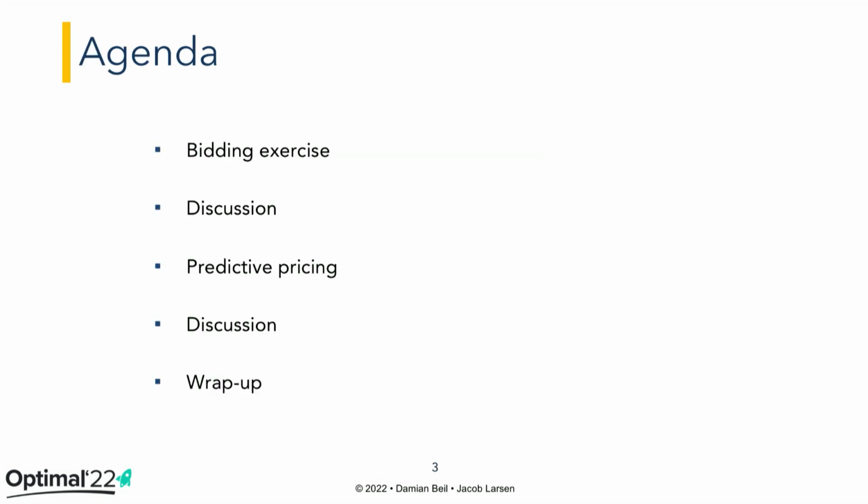Great. Let me just run through the agenda here. We'll start out by doing a bidding exercise, and that's where you'll have to play your part as well. And don't worry, we won't make anybody dance, even though we want to make it very interactive. We'll then discuss the findings of the exercise before we go into predictive pricing and a discussion with you around what kind of difference it makes for a bidding process. And then we'll wrap up in about 45 minutes.